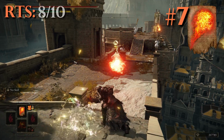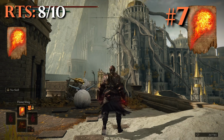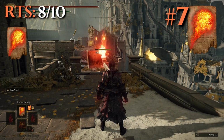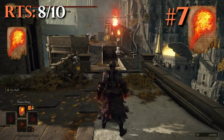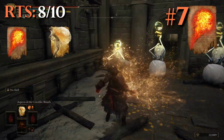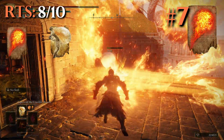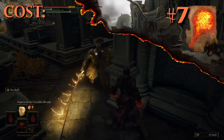RTS, 8 out of 10. Flamesling has your basic easy-to-cork projectile that can reach much further than you would otherwise be able to if you locked on. All spell schools have these fireball animations get an 8 in range. Aspect of the Crucible Breath offers good area coverage, and it is actually unprecedented at stun-locking small and medium-sized enemies while dealing very respectable damage.